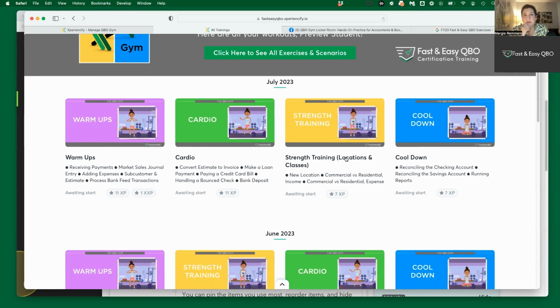In the advanced level certification, you have to know about sub-customers, which are your clients' customers who may have multiple locations, and also locations, which is your client. So your client, Craig, might have multiple locations, but then Craig's customers also might have separate locations. That can be really confusing because they're all kind of considered locations. And so that's why I decided to focus on that for the July issue of the QBO Gym.